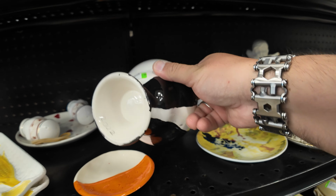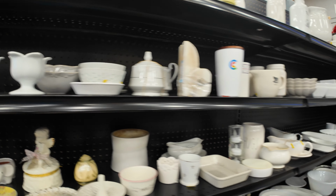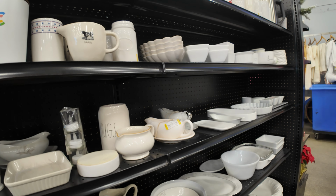What is this? 2002. Probably a homemade piece. A cool little pumpkin, but not that cool. Cool, but not that cool. Okay.